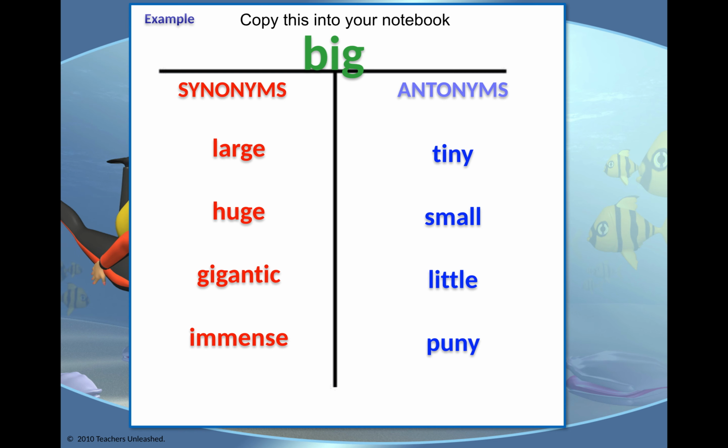Now the word is big, and the synonyms for big are large, huge, gigantic, and immense. Now the antonyms: tiny, small, little, puny. Please copy this example into your notebook. You probably will need more time to draw this. It's called a T-chart. It looks like a T, so the line goes down and the line goes across, and you write the word big at the top. So just pause this lesson. Now I'm going to move forward to our exercise.